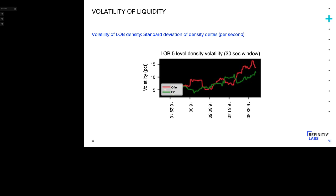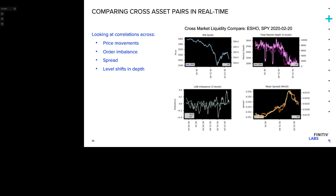And we can do very simple things, like we can not only look at a single security, but we can run cross-asset comparison of liquidity conditions across different securities. In this case, we have a futures and an ETF on the same index. So we can get a sense of the similarities, the correlations, the synchrony between two very similar securities, and also the differences.